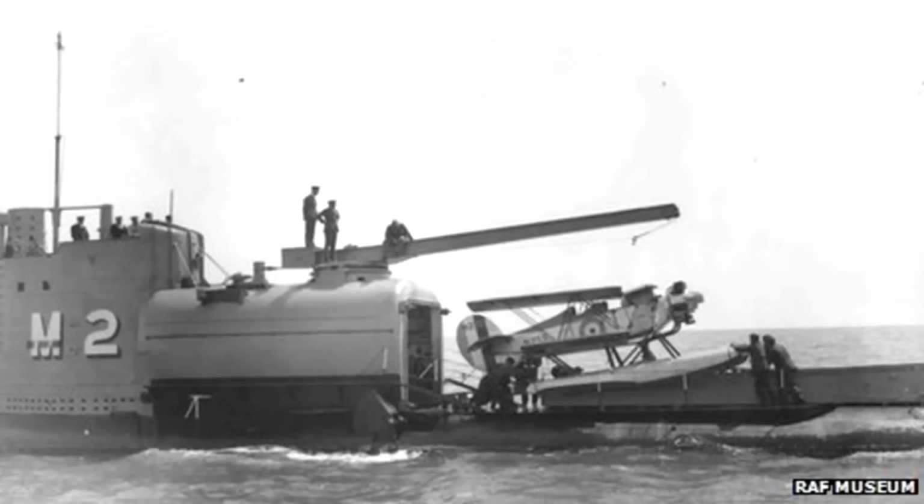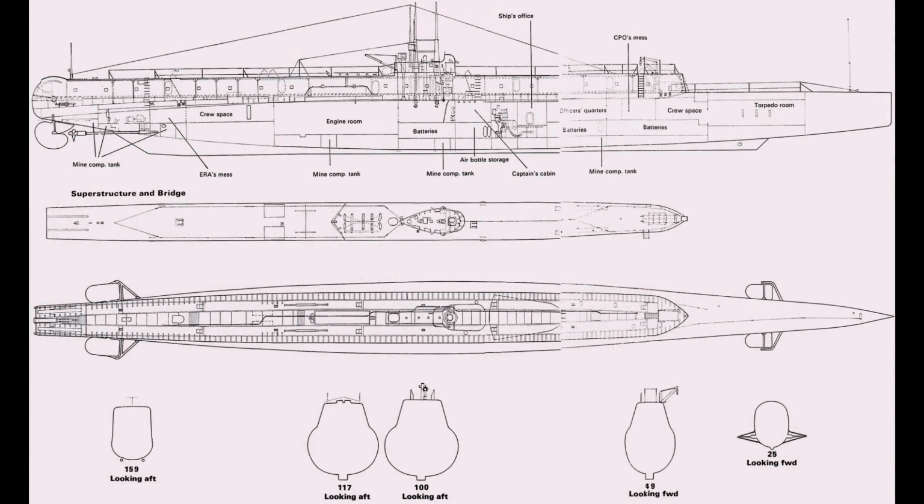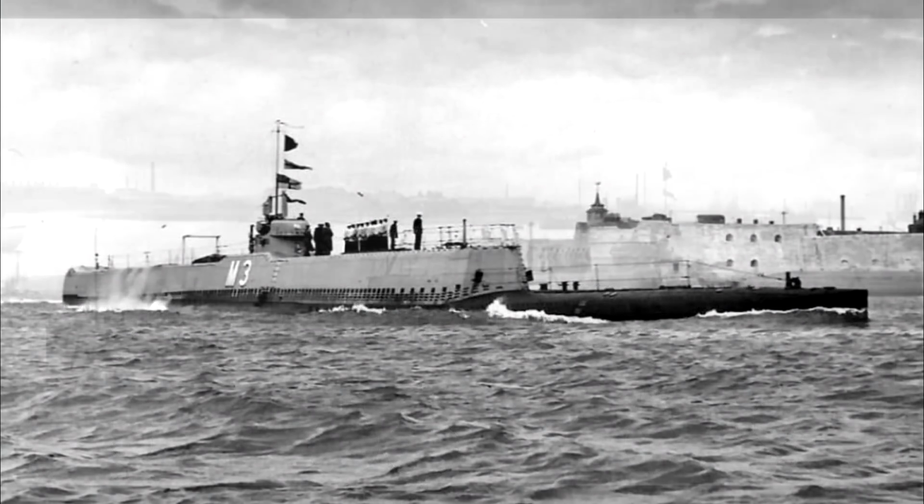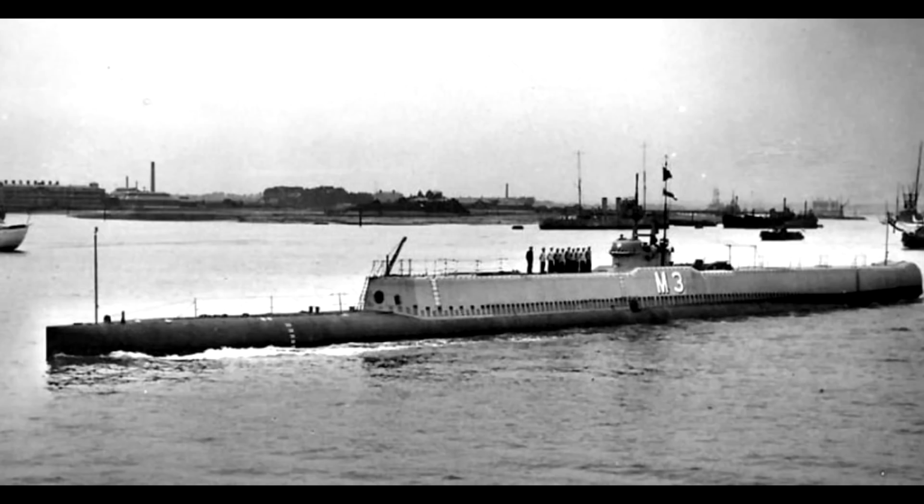M3 had her gun replaced by a very long superstructure which could hold 100 mines, turning her into a giant mine layer. Unfortunately, the massive volume ruined what was otherwise a very well-performing submarine hull, and she was sold for scrap in 1932, with the lessons learned being applied to future mine-laying submarines in the Royal Navy.